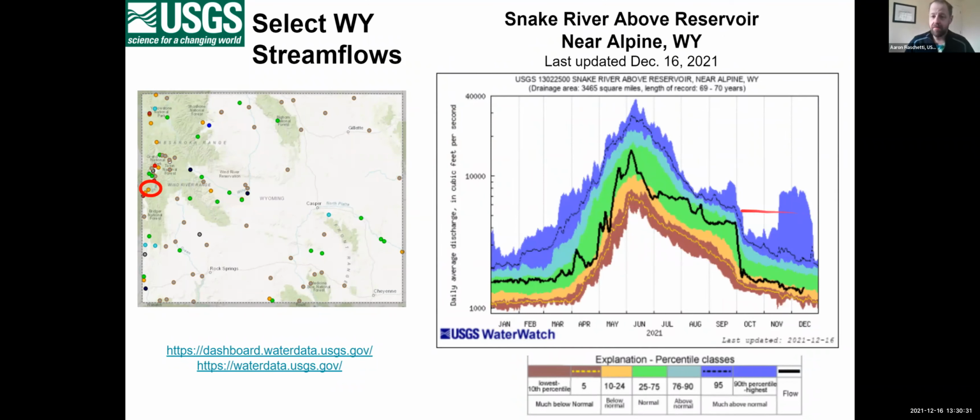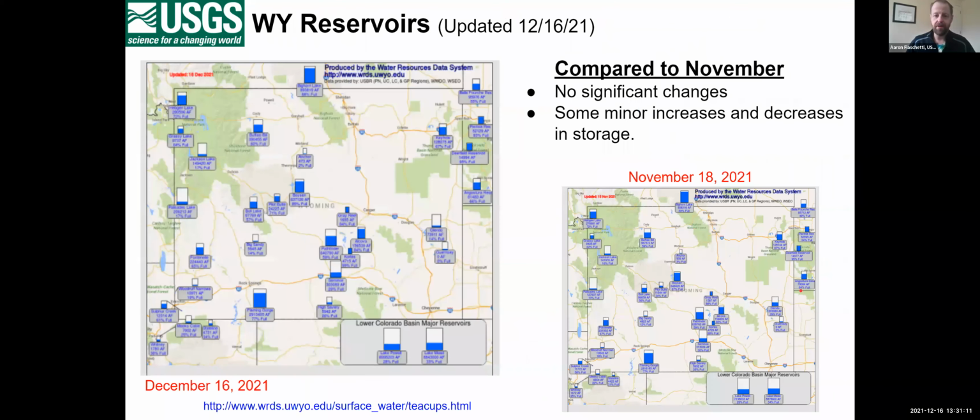And then here, the Snake River, highly managed flows on the river, seeing that flow hang right in that below normal, that 10 to 24th percentile. It's been kept pretty low for whatever reason by the river managers there as we come into the winter, and we'll see that continue to decrease depending on what the dam operators have in store there for the river, but it continues to be low there on the Snake River. And one more slide, please, Tony.